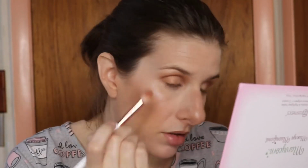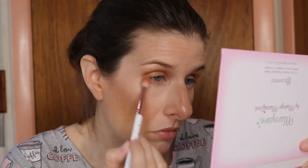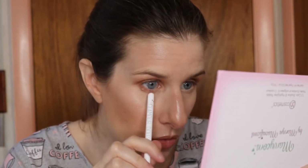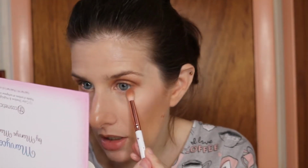I'm gonna go back into fodder really quick, and I'm gonna tilt the brush up at an angle and run it under my eye to get it closer to the lashes, and then just bring it down just a little bit. I have this natural crease here for where my eye protrudes at the bottom, so I'm trying to stay above that line.